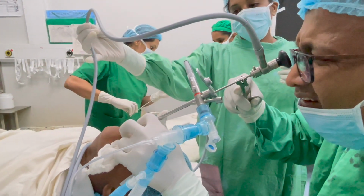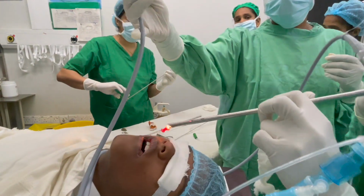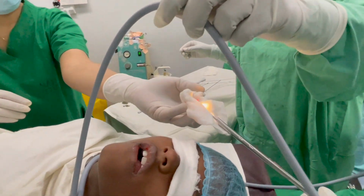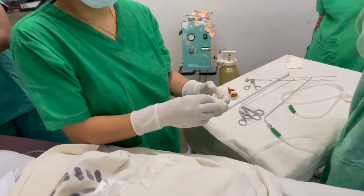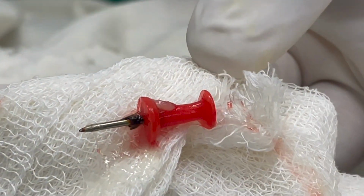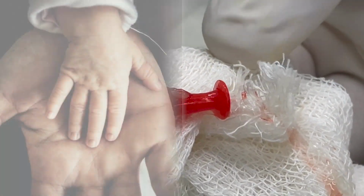Using specialized instruments, the ENT surgeon carefully grasps and removes the nail from the right bronchus, ensuring the utmost precision and gentleness to minimize any potential complications. This nail contains a red plastic fragment that is not visible in the X-ray because it is not radio opaque.